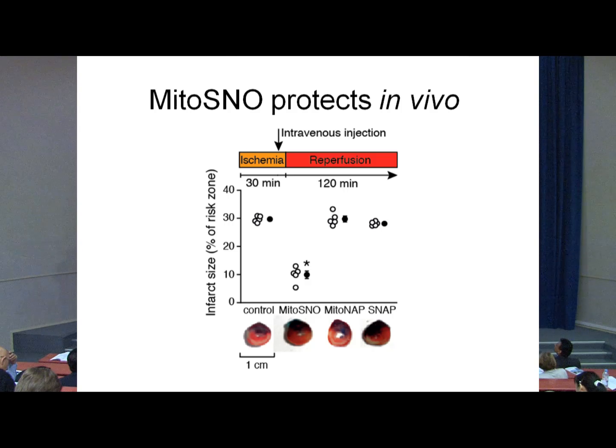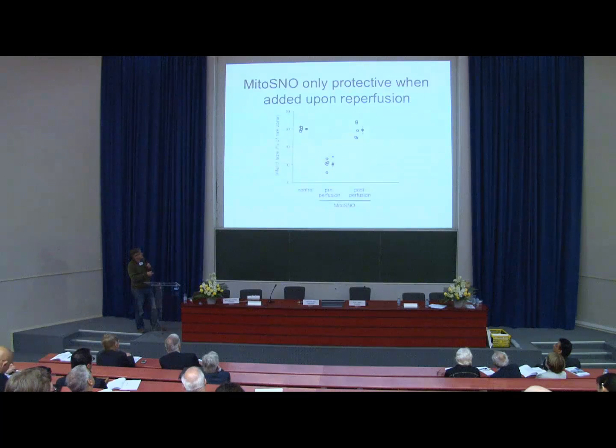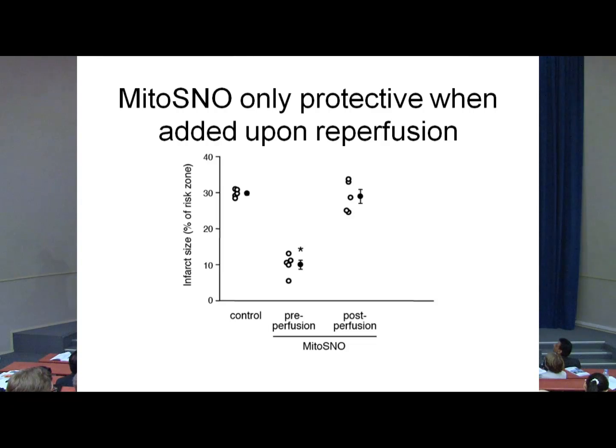So now that we've got protection, how does it actually work? Because if we want to understand what's happening, we need to know for sure what's the actual mechanism of protection here. So to look at that, the first thing we did was to see, would it be protective if we added it a bit later on or a bit earlier? And what happens is that if we add the MitoSNO 10 minutes later, it's not protective at all. So this is the same data as before, but added 10 minutes later, it's not protective. So in other words, it's only protective when added in a very narrow window around the reperfusion of the anoxic tissue. That's very interesting, as that tells us a special mechanism is going on. It's not just loading up with protective stuff.